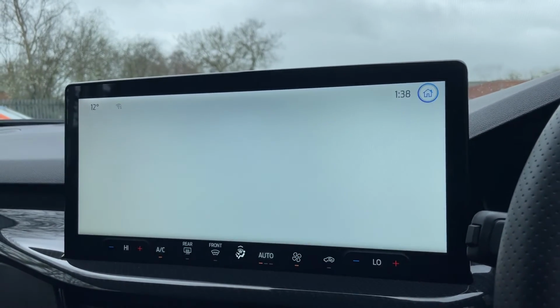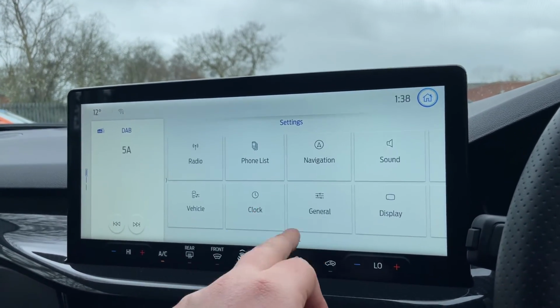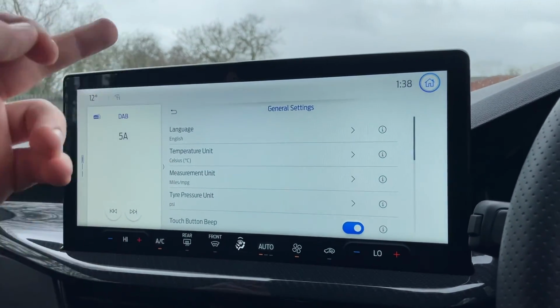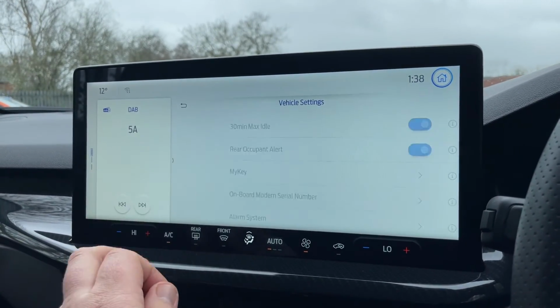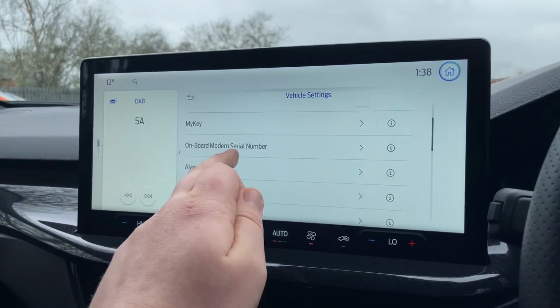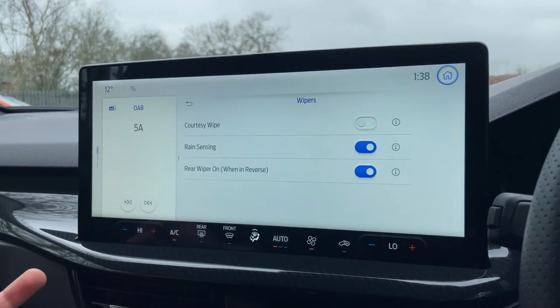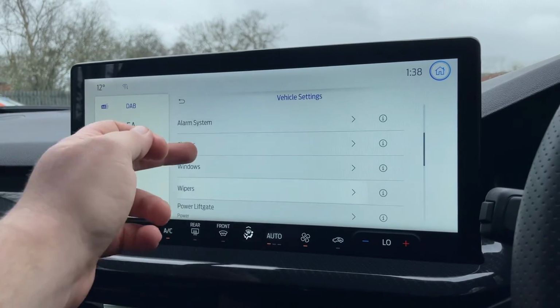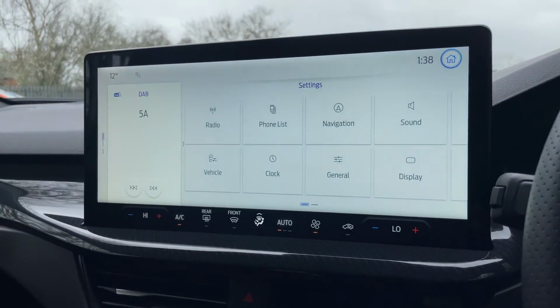Then we can go into settings. This is where you can adjust all of your crucial settings, such as your general settings, for example, your measurements and things such as that. Then you can go into vehicle, bottom left, and you've got all your goodies in there as well. So I mentioned some of these earlier with the sensors, such as your rain sensing wipers, your auto folding mirrors, your power lift gate. So there's tons of goodies on there as well.